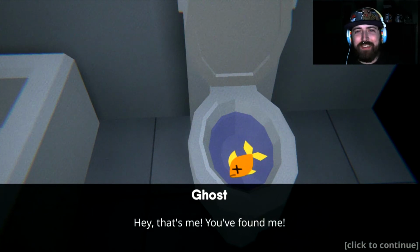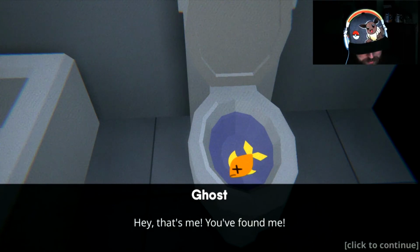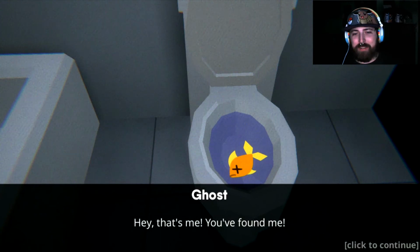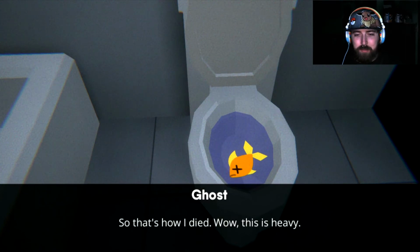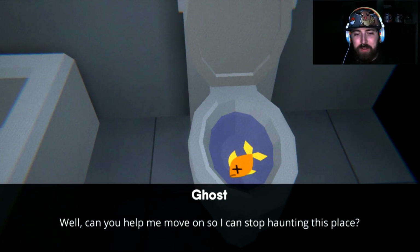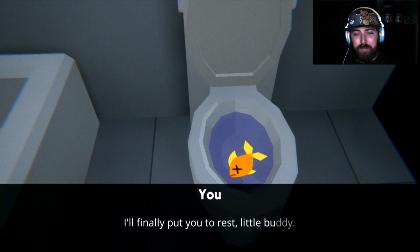What? Okay, I'll bite. Get it? Hey, that's me. You found me. That's how I died. Wow, this is heavy. Yeah, it is, my little ghost fish friend. Well, can you help me move on so I can stop haunting this place? I'll finally put you to rest, little buddy.